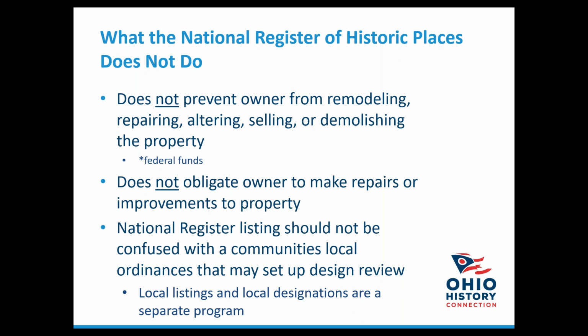National Register listings should not be confused with the community's local ordinances that may be set up by design review. NR may be the impetus for initiating local guidelines, but not a direct result of NR listing. You're not required to maintain the property in any specific way, and you can even demolish the property as long as federal funds are not used.